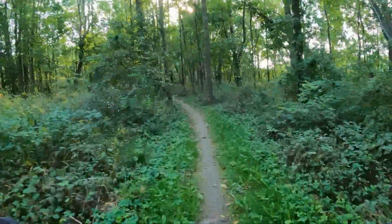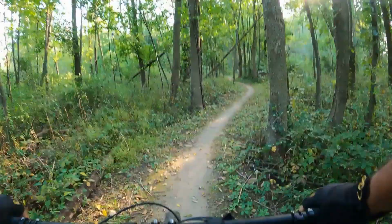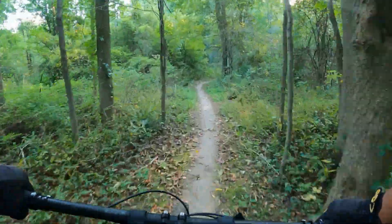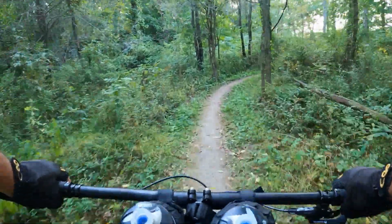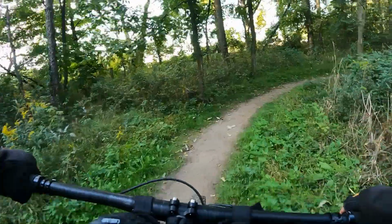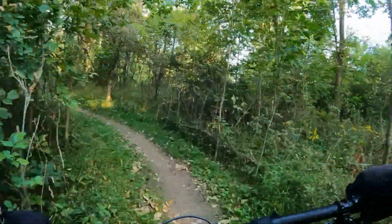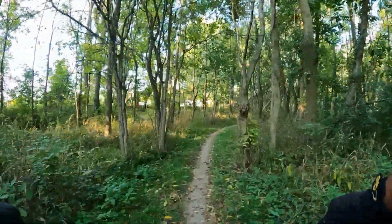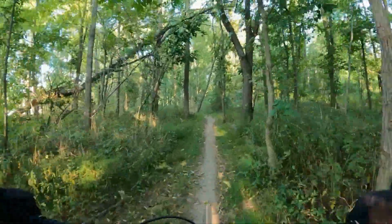So far this one, that's good. Some loops around, but nothing too crazy so far. Even a newbie like me can do it. It's a beautiful day so far. Trail looks nice.